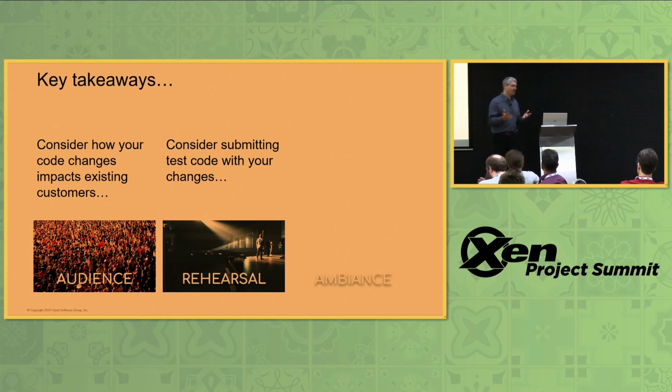It does a couple of things. It shows people how you intend the code to be used. It also gives a valid way of saying when it's broken. So any test you can submit, please do.